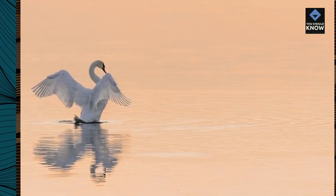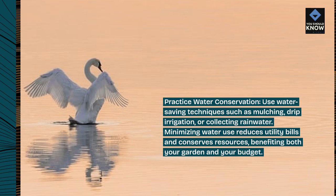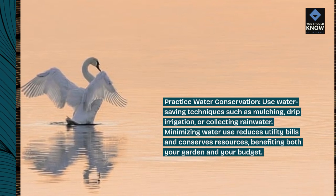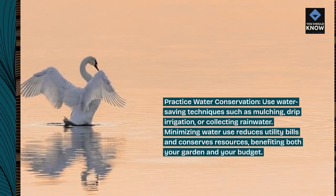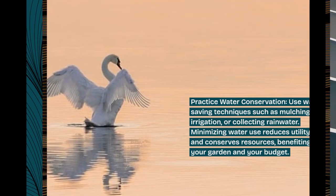Practice water conservation. Use water-saving techniques such as mulching, drip irrigation, or collecting rainwater. Minimizing water use reduces utility bills and conserves resources, benefiting both your garden and your budget.